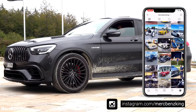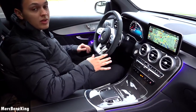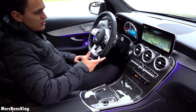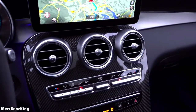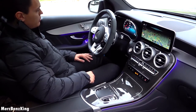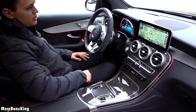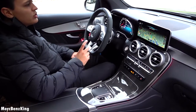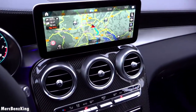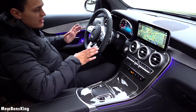By the way, it has the all-new MBUX of Mercedes-Benz. It includes the Hey Mercedes. Hey Mercedes. How may I help you? Change the ambient lighting color to red. Okay, I'm changing the color. Hey Mercedes. How may I help you? Change the ambient lighting color back to blue. Okay, I'm changing the color. And now you can see it is amazing.